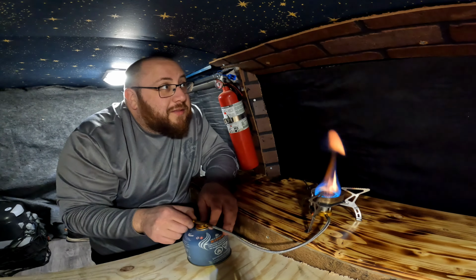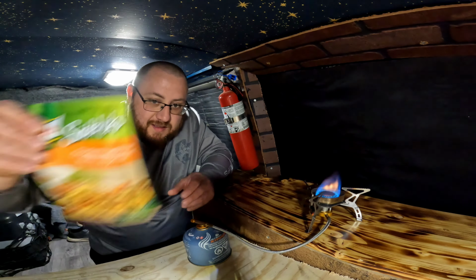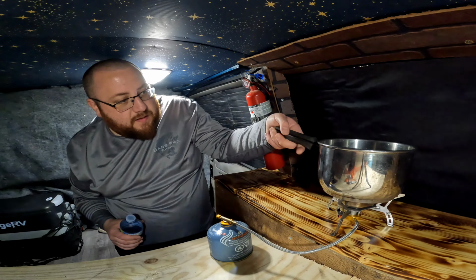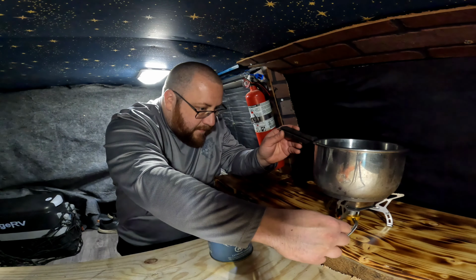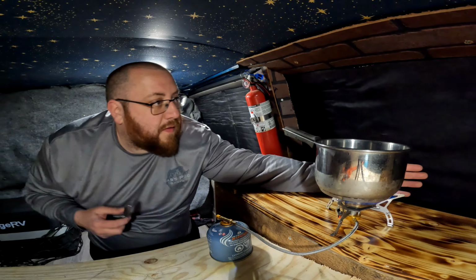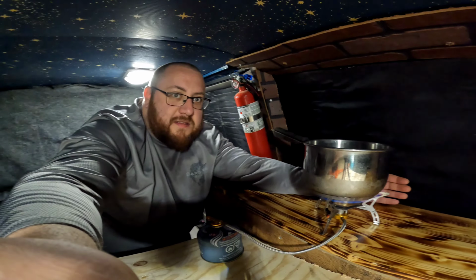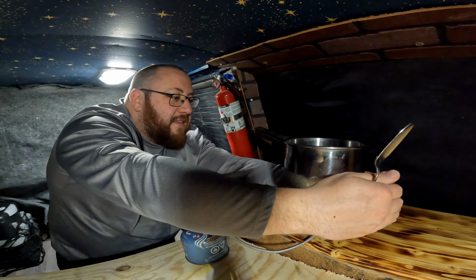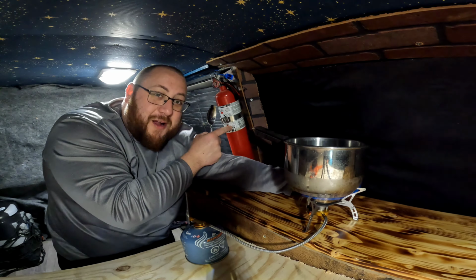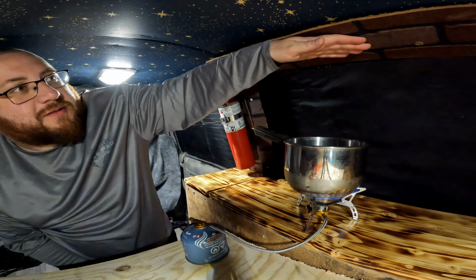I do kind of feel sketchy about this flame in my van, but whatever. We're gonna read the packs here. Chicken fried rice, Lipton Sidekicks. Get this thing on there. I think that's good. I don't want to catch anything on fire. I do have a fire extinguisher if it comes to that, but I don't know how well any of this is gonna do with the heat.